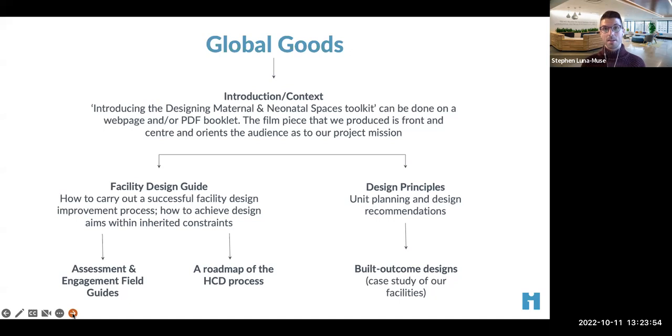And then finally, a set of design principles. This will be sort of like a cheat sheet. If you can't afford the investment of time and resources to go through a full engagement design process with the facility design guide, this design principle document will be a set of what we have found to be relatively generally applicable learnings about how facilities should be designed, the components that should be considered, specifics about how beds should be oriented, whether there should be a sink in this room versus that room, which rooms should be situated next to each other, things like that. So that, again, if you can't go through a full engagement process to completely contextualize for your environment, these are pretty applicable learnings from our engagements that should be relatively relevant to anywhere in the world.